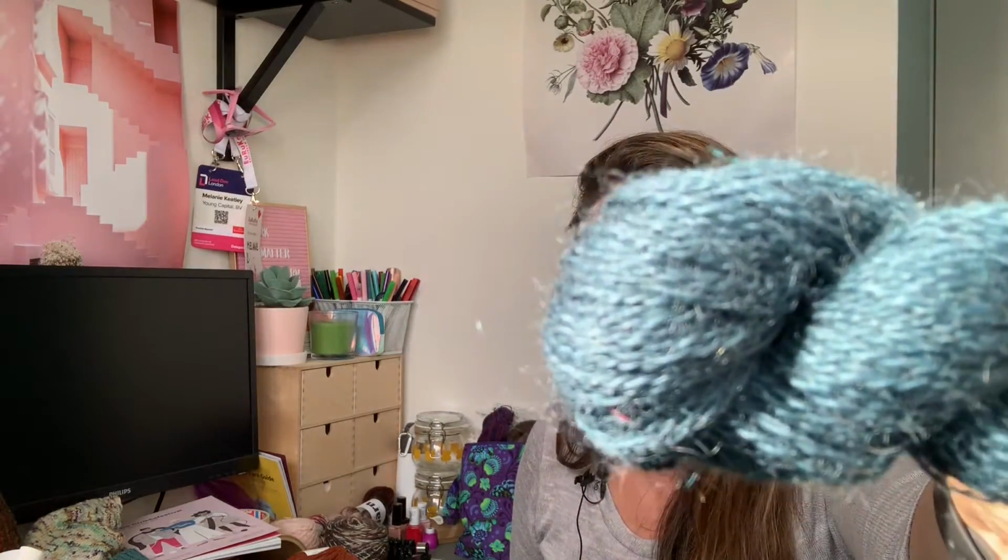This is Simra Garn by Tailorspin, and I got this at their booth. A good chunk of this yarn, if not all of it, I'm pretty sure it's not all of it, is mohair goat. So it's extremely fluffy and also shiny. You can still feel the sort of lanolin. It's still a tiny bit greasy. And I really, really like this stuff.